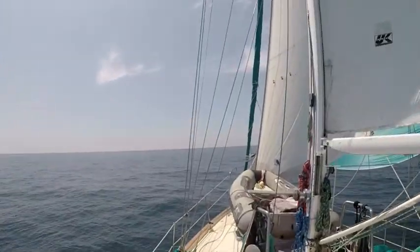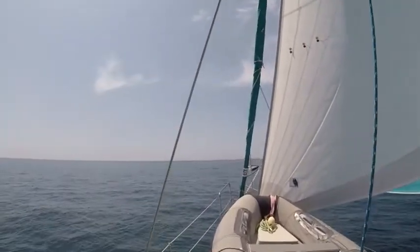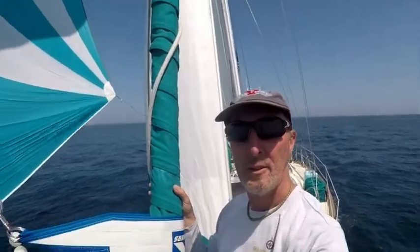Day two of our Biscay crossing. Last night was light air and we motored most of the way, but this morning it picked up to 8-9 knots of breeze, nice calm flat seas, and we got our staysail and spinnaker up this morning. We're running smartly at about 4.5 knots in 9 knots of breeze. I'll take that.